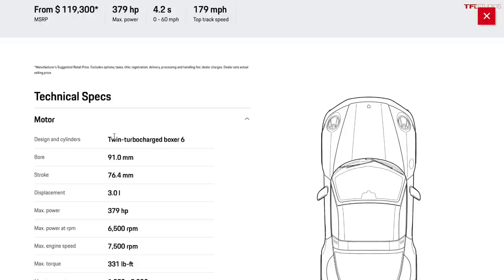On paper, it's a twin-turbo boxer 6, right? 3 liter, 379 horsepower, 331 pound-feet of torque, which, once again, those numbers would have been impressive 20 years ago. Today, you're in Kia Stinger numbers in some cases. But I just don't believe those numbers. The tunnel vision you get in the Targa 4, which is on paper one of, if not the slowest 911s they make, is berserk. It's insane. You're at a stoplight, put it in Sport Plus, plant the brake, floor the throttle, let go.